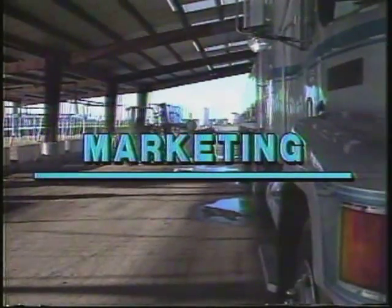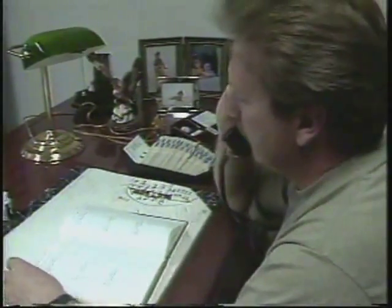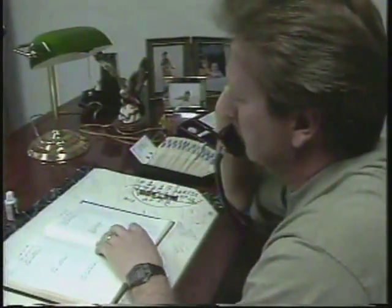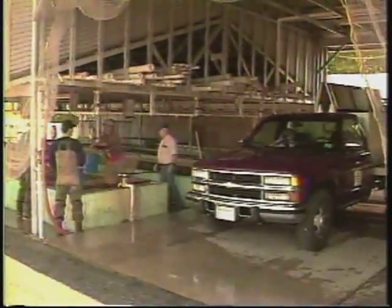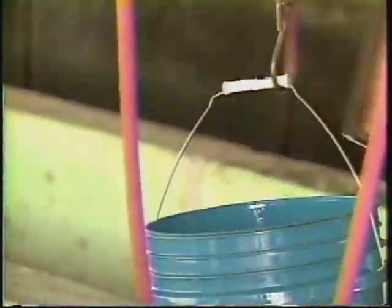Marketing is the most important and most difficult part of the baitfish business. Potential producers are encouraged to develop a realistic marketing plan before beginning production. There are two major markets for minnows. The traditional market is providing fish for use as bait. Golden shiners and fathead minnows are the predominant species sold as bait.